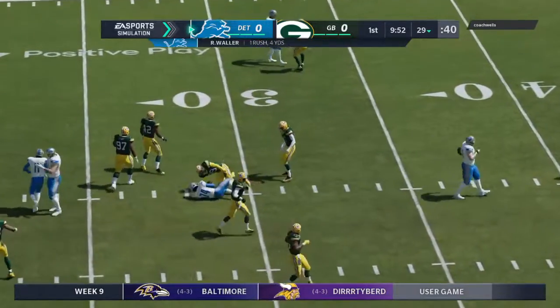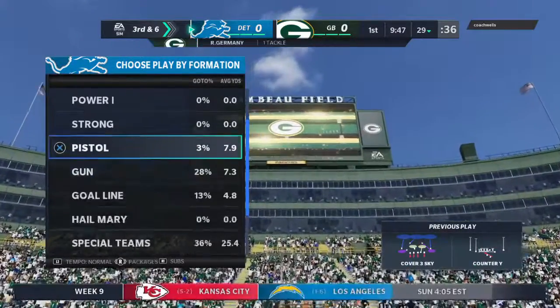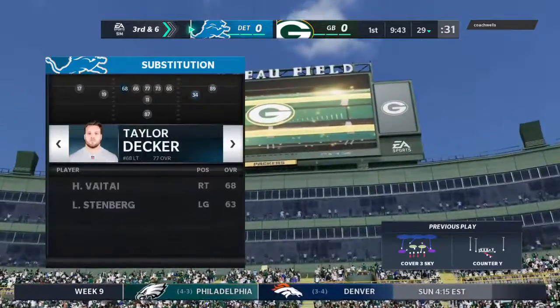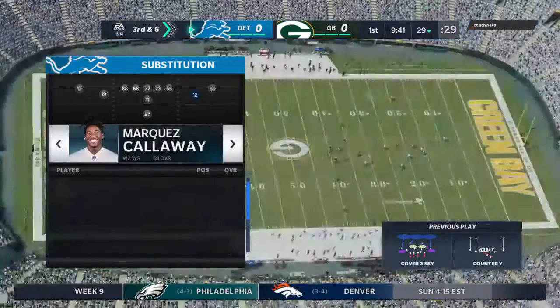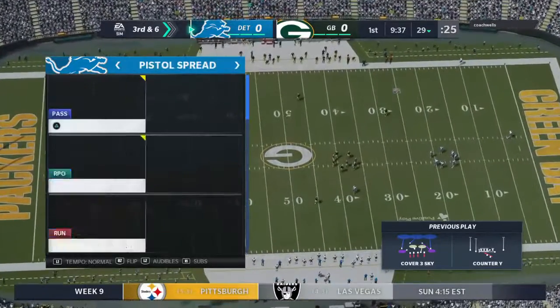And from the 25, they work this to the 29, a gain of 4. That second down play call was not to pick up the first down. It was to accomplish what they did to get them into a manageable third down, because they had an incompletion on first down, so they were behind the sticks, so to speak. They needed to make up some ground, and they did.